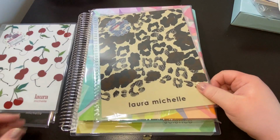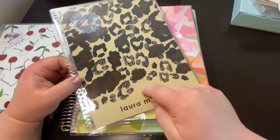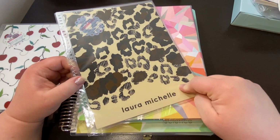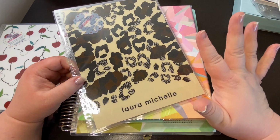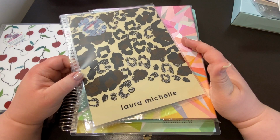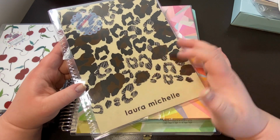And then I got the cheetah one. I think I did tan with brown and black. I think those are the 3 colors I used. And I wasn't quite sure, like, do I go with a white and gray cheetah kind of pattern, like a snow leopard, or do I try to do more traditional? I don't know. This gray color isn't my favorite.